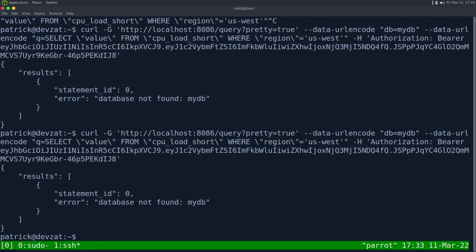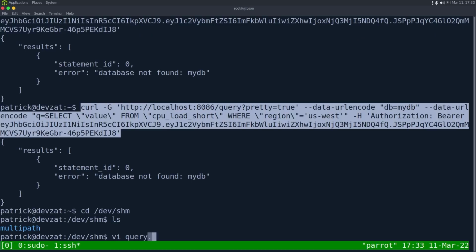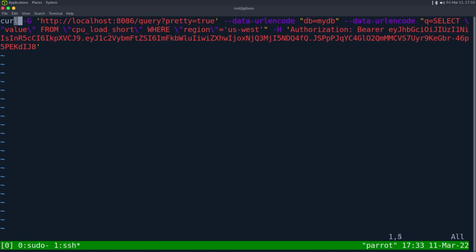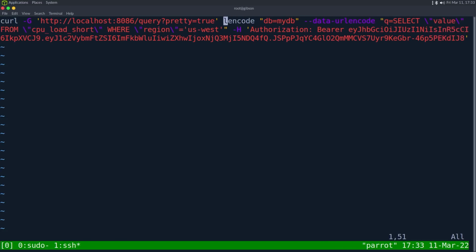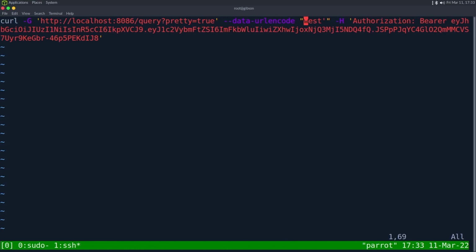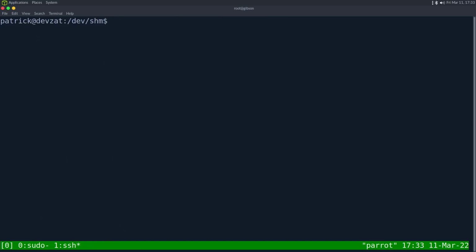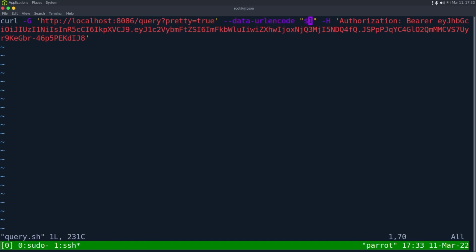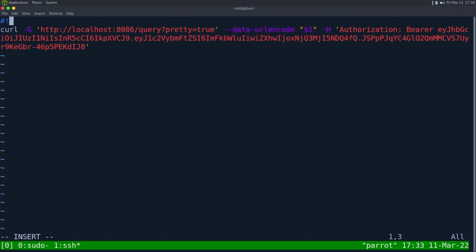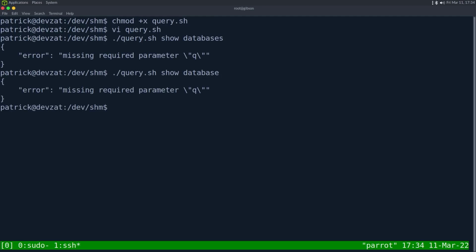So we're making progress. I'm going to make this a bit easier to use because I don't want to keep using this curl query. Let's see. cd dev shm, vi query.sh. Paste this in. We can get rid of data URL encode db equals my db. And then we can just do this. And I'm going to try just putting $1 here, which in bash should put the first argument. So if I chmod plus x query.sh, we probably want to put the shebang in, then bash. So I can now do /query. And if I do show databases, does this do anything? Show database. Missing parameter q.